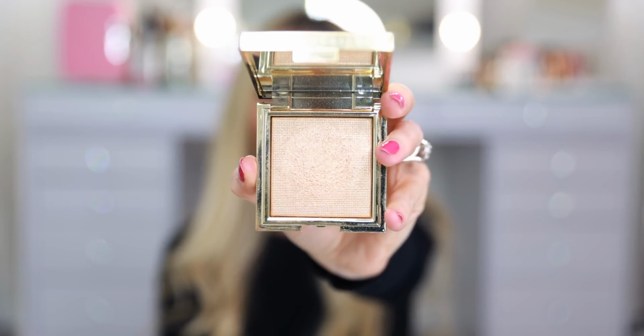I pulled out a few other favorites. These are the classics from Chantecaille. I think anytime you can get such a deep discount like this, it's the perfect time to stock up on your staples. So this is one of the Allure Beauty winners.